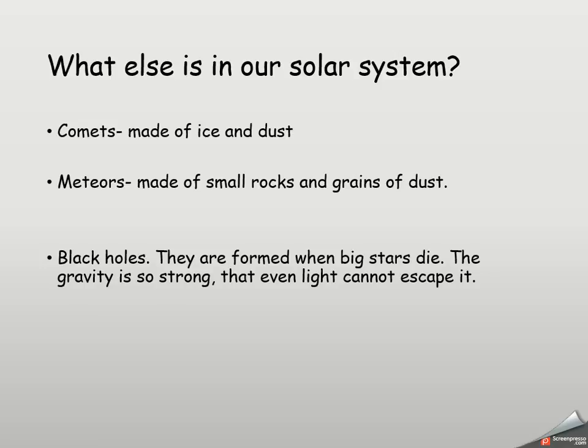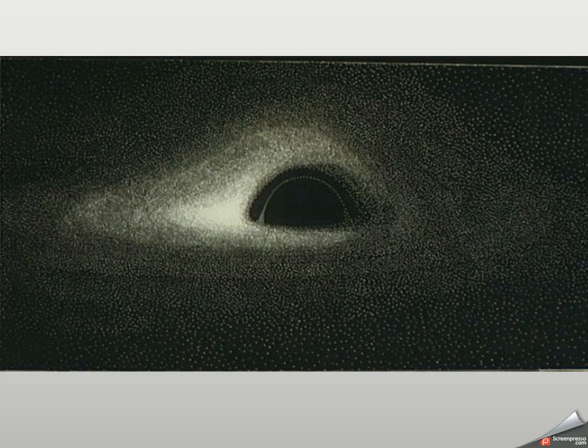Black holes are also in our universe, and they are formed when big massive stars collapse, and the gravity in them is so strong that not even light can escape them. That is a picture. Well, we don't really know what a black hole looks like, but this is an artist's representation of what a black hole might look like. You can see that it's very, very dark because, like I said, light can't even get past it because the gravity is so strong.